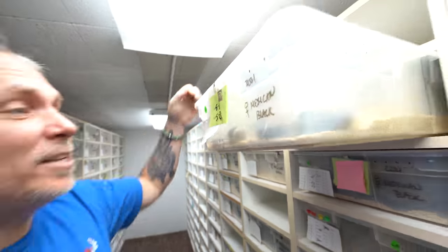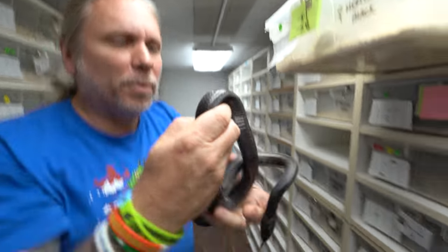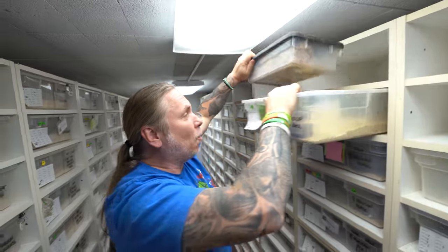Ta-da. Got some more eggs from a Mexican black king snake. This girl looks really good. Look at how beautiful they are. I'm going to tell you what, Mexican black kings are amazing. And let's see how many eggs she has. I hope it's going to be a good clutch.